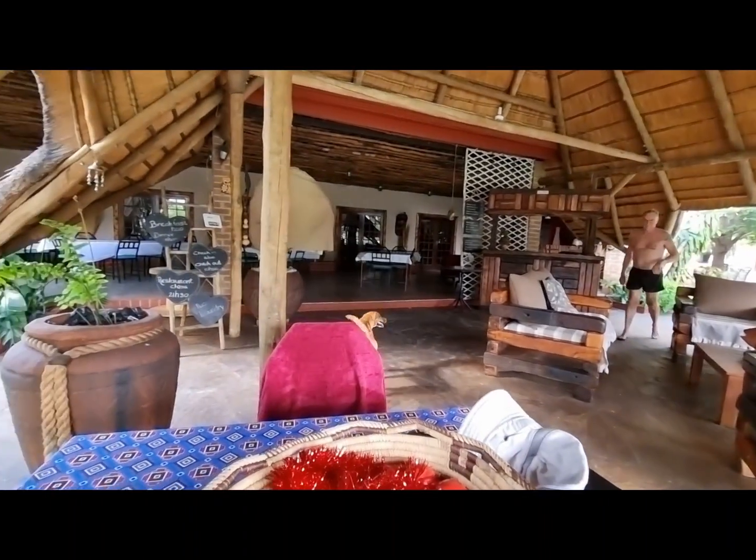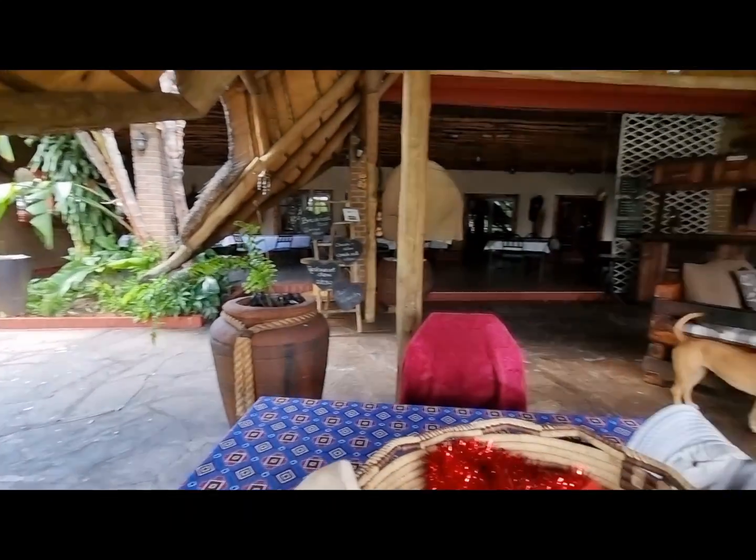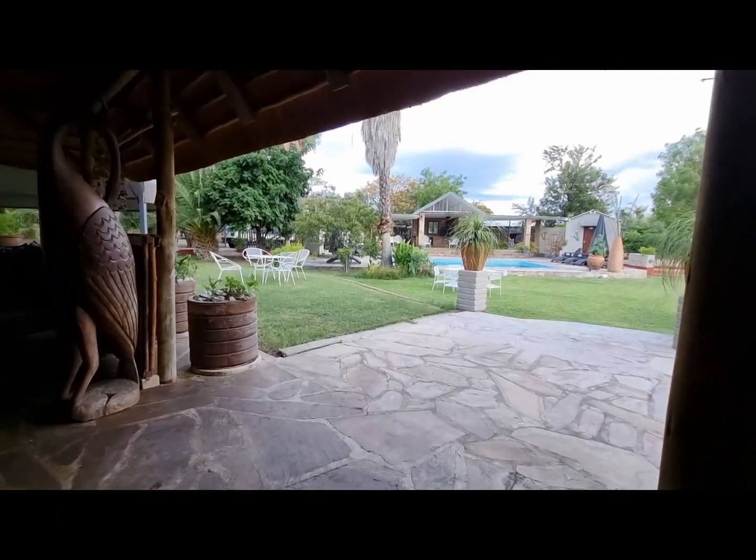Puppies and kitties. They have lots, at least five kitty cats here, all tame, running around, playing. We'll sit here and catch up with some Wi-Fi.